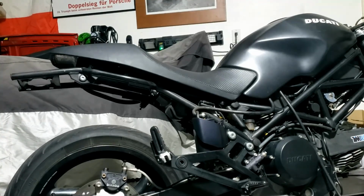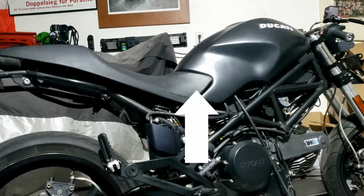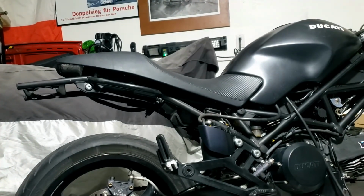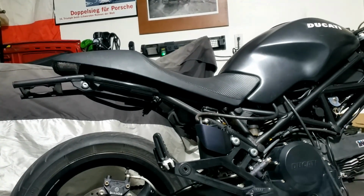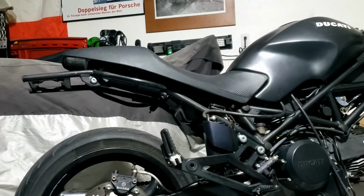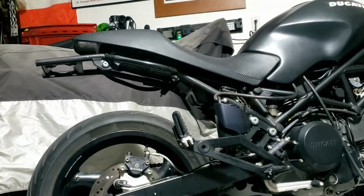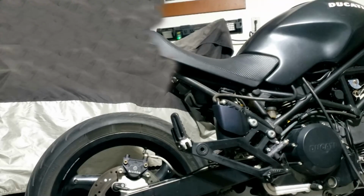Keep thinking what a nightmare this seat's going to be because of that tank line. Wondering whether I just do a Triumph situation on this, honestly, and keep the original seat. But if I don't, that back wheel's going to poke out lots, like this.